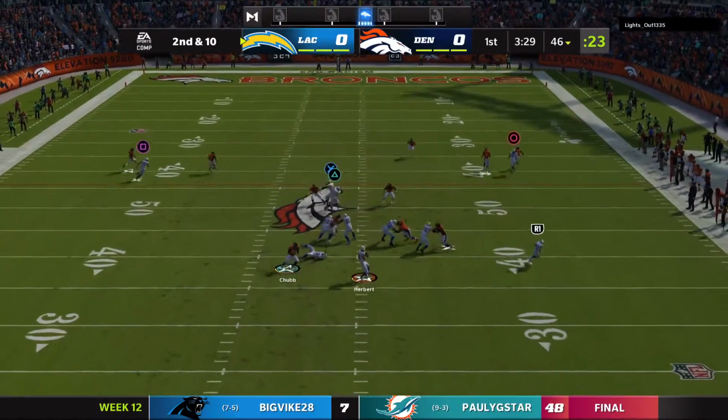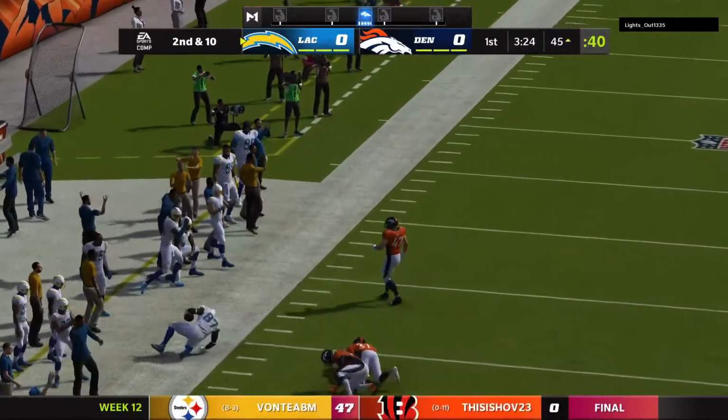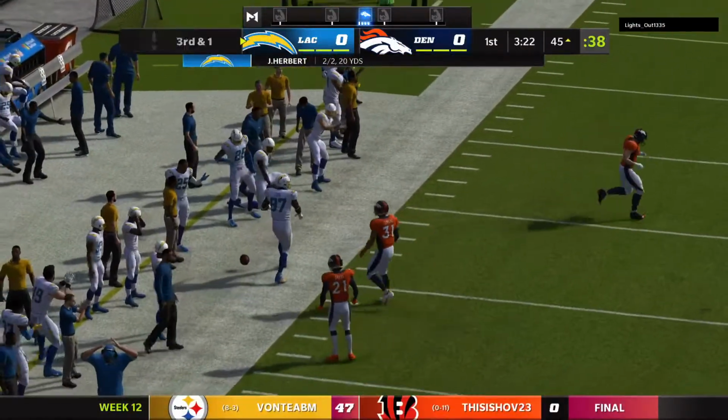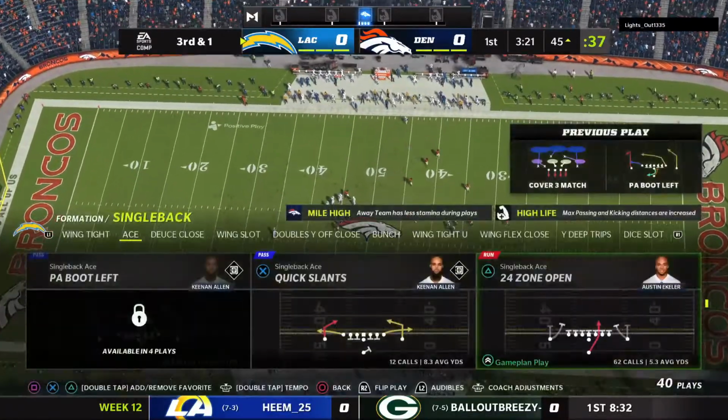Justin Herbert looking to pass, and it's hauled in by Jared Cook. Brandon, perfect defense in this situation would have meant that there was an incompletion. They would have picked it off. Okay, so they gave up the completion.